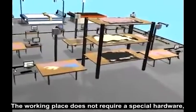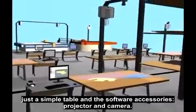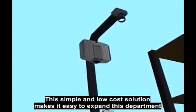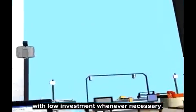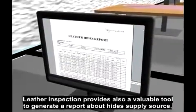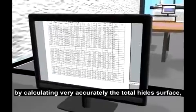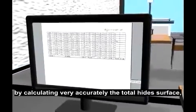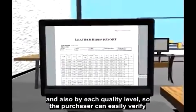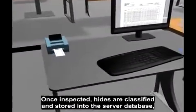The working place does not require special hardware, just a simple table and the software accessories, projector and camera. This simple and low-cost solution makes it easy to expand this department with low investment whenever necessary. Leather inspection also provides a valuable tool to generate a report about the hide supply source by calculating very accurately the total hide surface and also by each quality level, so the purchaser can easily verify the accuracy of the quantity and quality specified in the invoice.